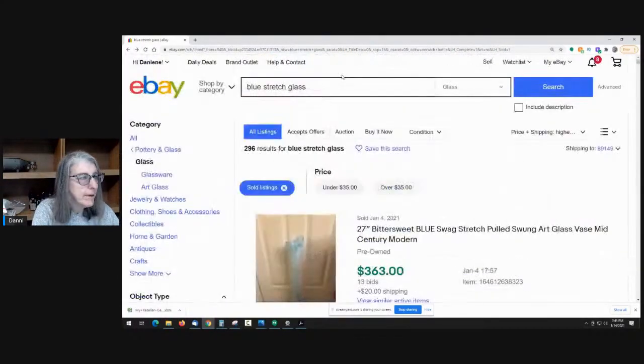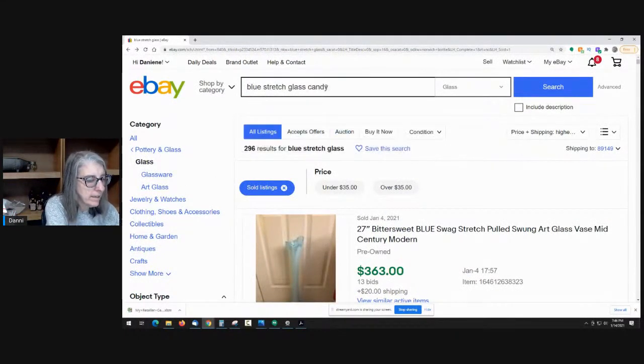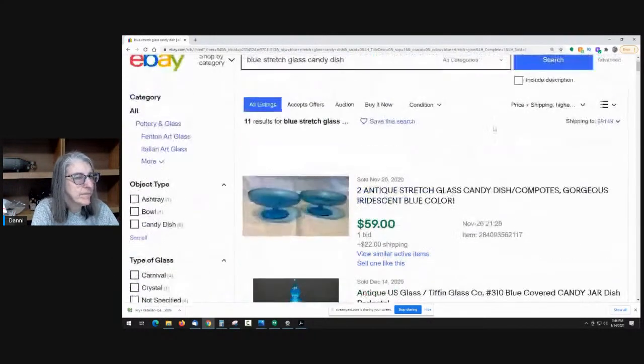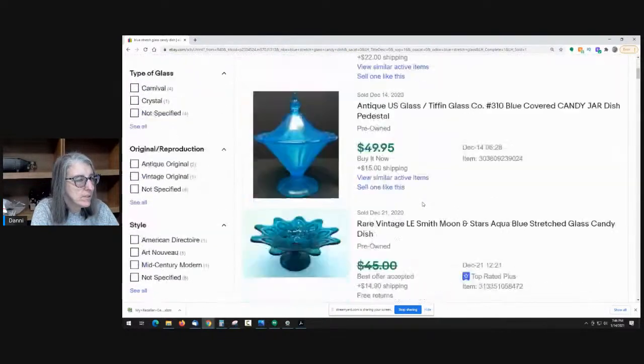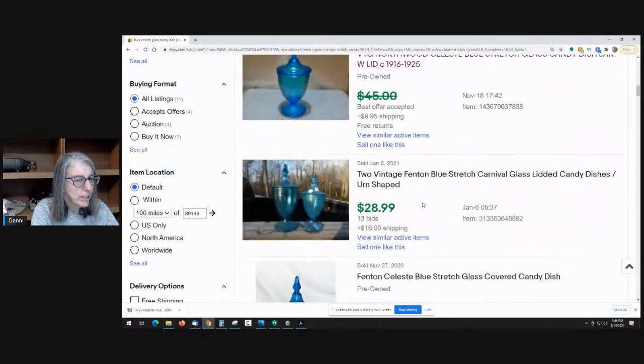So I'm going to go back up here and put in candy dish. Probably not really a candy dish. And I'm going to make sure I am sorted by highest first. Can you guys hear that whistle? That is really awful. So it does look like it is Fenton.